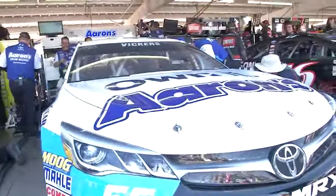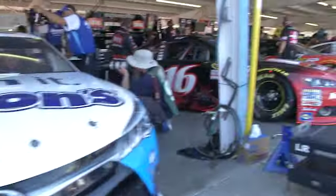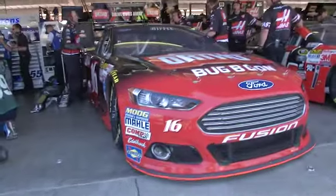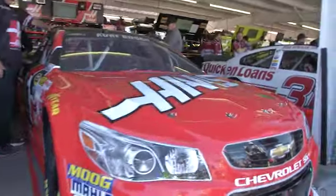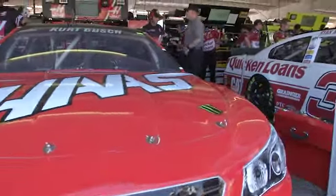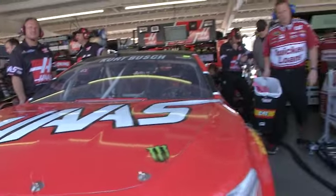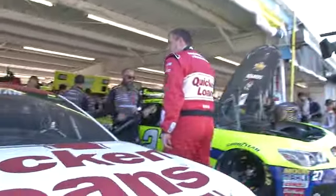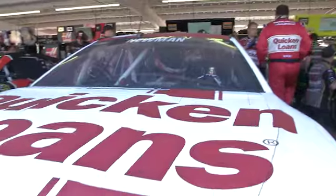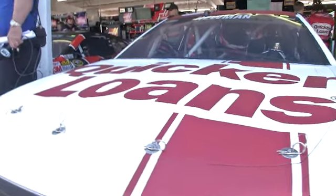Kenseth, Vickers. Vickers' second race back in the NASCAR Sprint Cup Series. The Biff right here, all strapped in, the number 16 Ortho Bug B Gon Ford. Back at it, Kurt Busch right here in the car, ready for practice. Good to see Kurt Busch back here in the NASCAR Sprint Cup Series in that Haas Automation number 41. Newman. Hello, Newman. The Quicken Loans car.